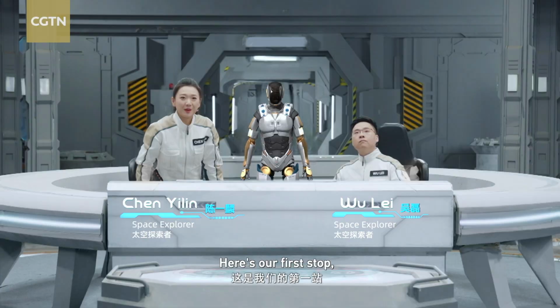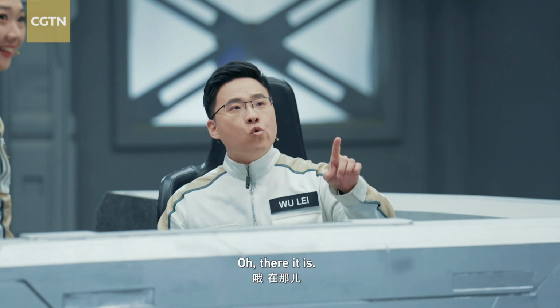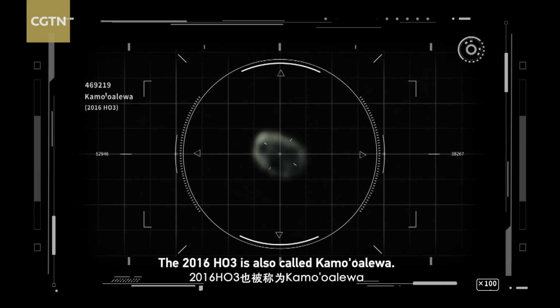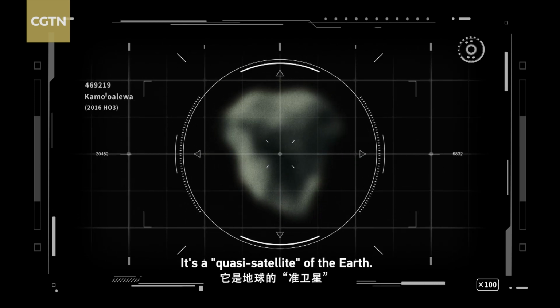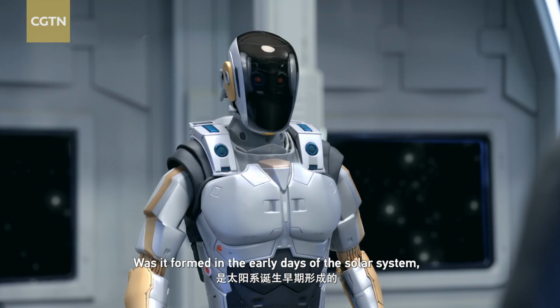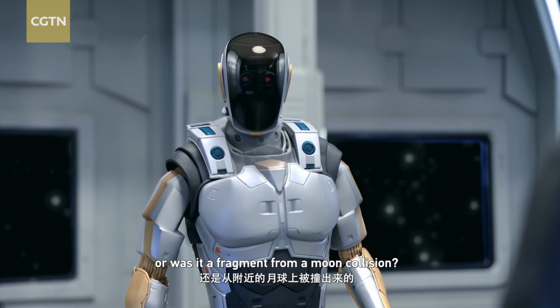Here's our first stop. We've spotted the 2016 HO3 asteroid. Oh, there it is. It's a focus of the Tianwen-2 mission. The 2016 HO3 is also called Kama'olewa. It's a quasi-satellite of the Earth. So, the big question is, where did this asteroid come from? Was it formed in the early days of the solar system, or was it a fragment from a moon collision?